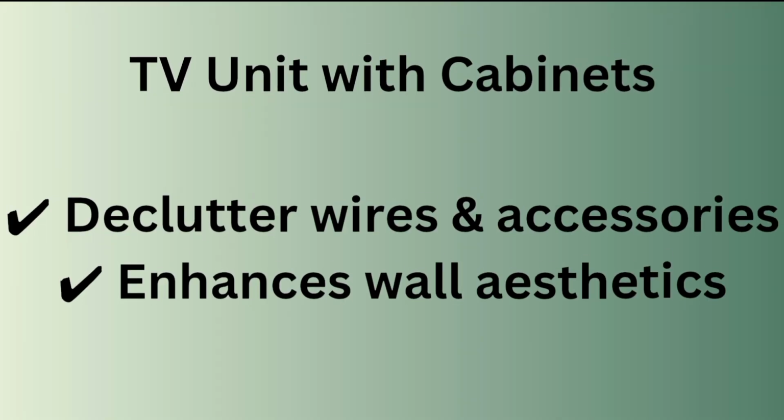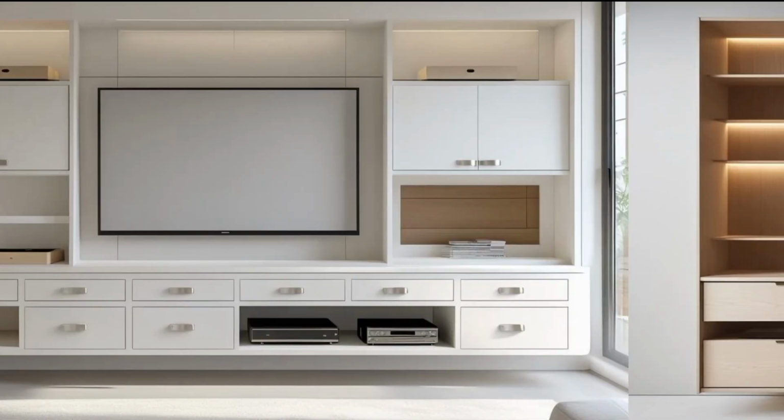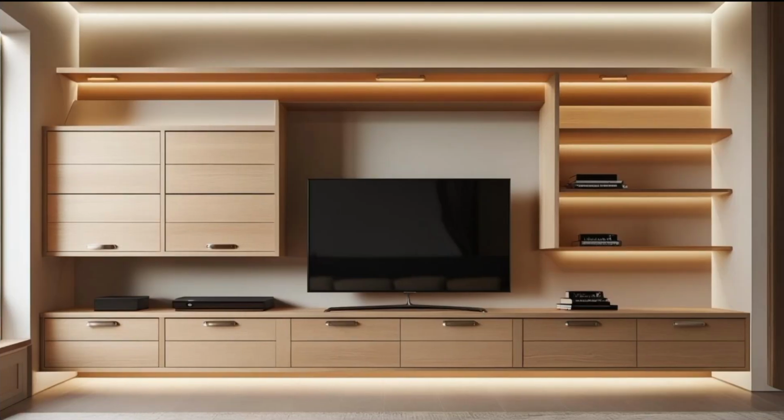Next one is TV unit with cabinets. Make your TV area look organized. A unit with drawers hides clutter easily. Store remotes, DVDs or gaming gear. Choose a style that matches your room.